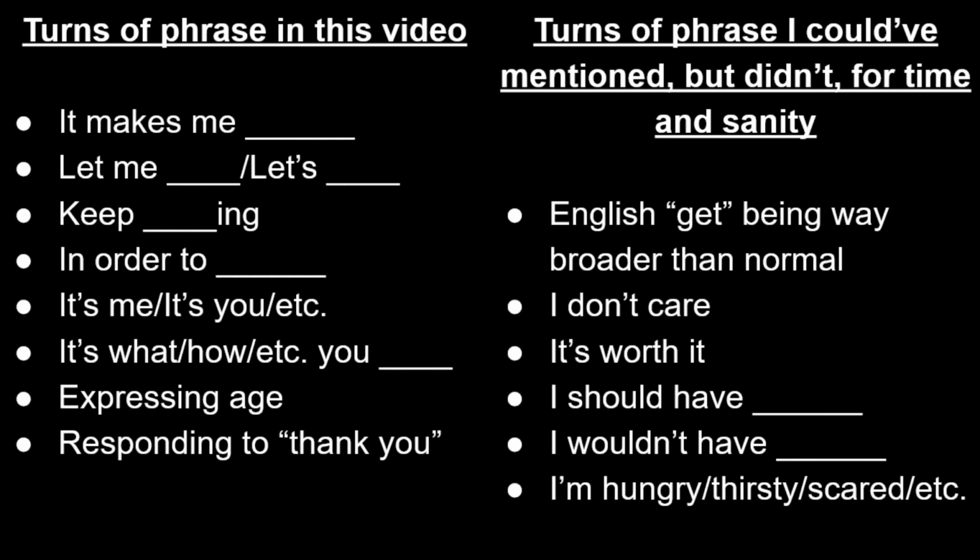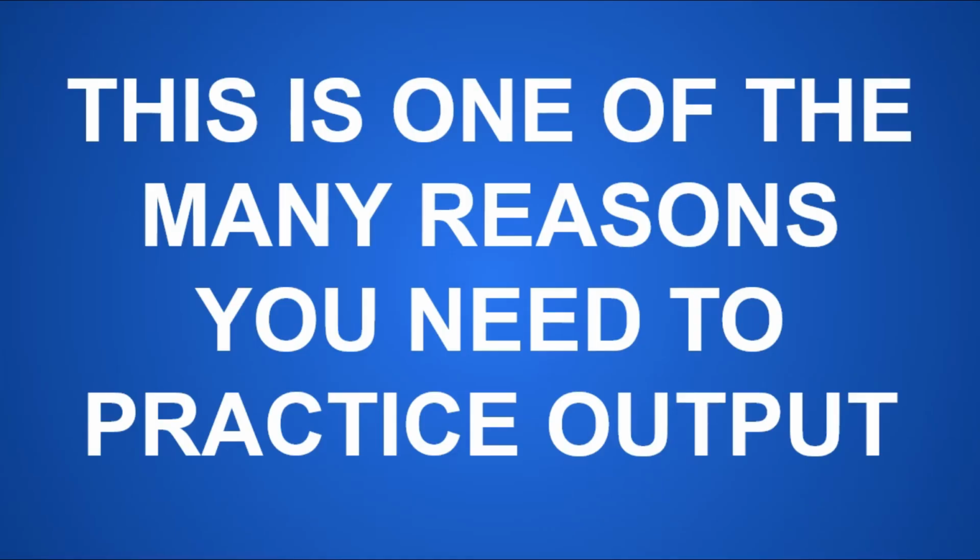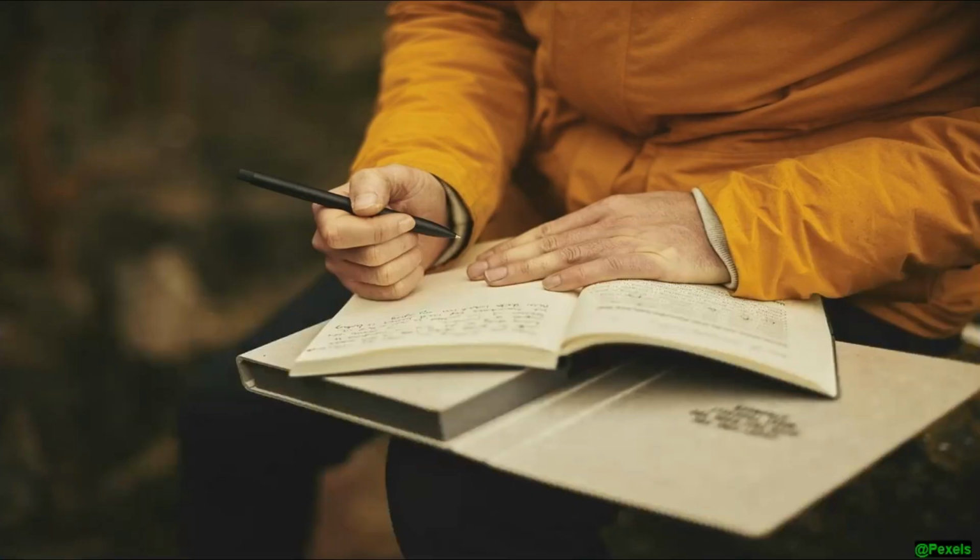But how will you end up coming across those features so you'll know to look for them? This is one of the many things that translation practice, or realistically any type of production practice, is great for. If you need to write out sentences in your target language, you'll inevitably come across these phrases and be like, guess I should figure out how my target language navigates that.